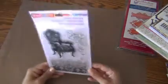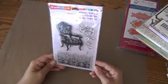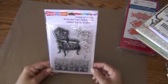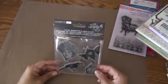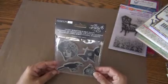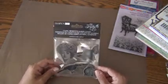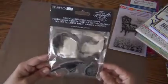And then I got this at Michael's in Modesto. I thought this was so pretty. I love the couch, and so I got this really cute stamp set. And then I got this one. A while back I did a video on my Graphic 45 Debutante collection, and I still have the paper. I haven't used it, but this stamp set is for that. So I seen that there, and I just had to have it. So I got this stamp set.